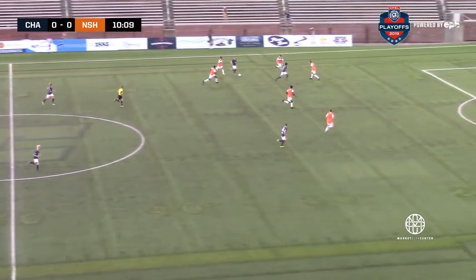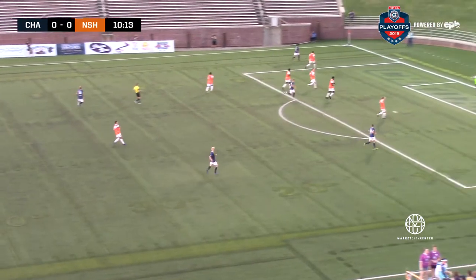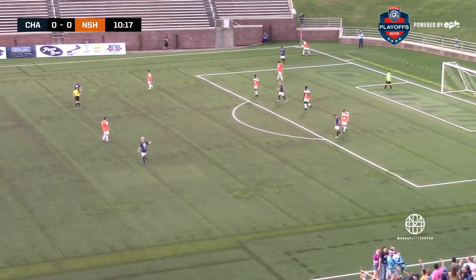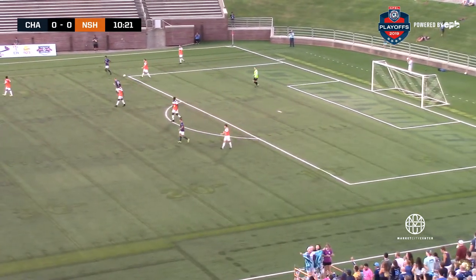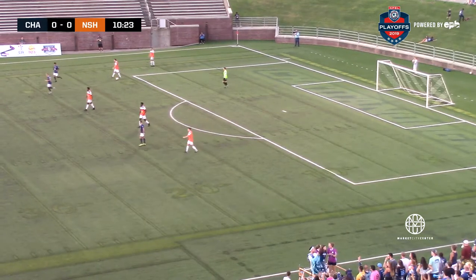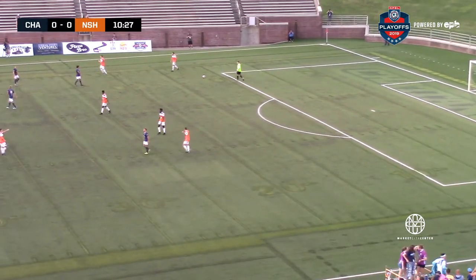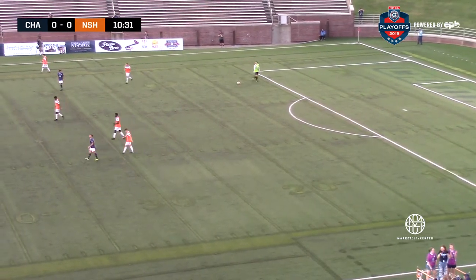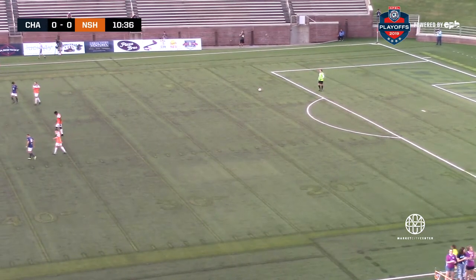It's Walsh coming down the wing into the middle. Over to Zeka, slides but gets up. And he's offside. Called offside. I mean, just. The offside rule has come to Nashville's rescue a couple of times so far tonight. Chattanooga starting to put the pressure on, turn up the pace. Ten minutes in, 0-0. But it's not going to stay that way for long, I'm pretty sure.